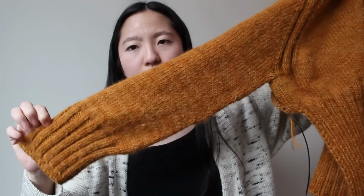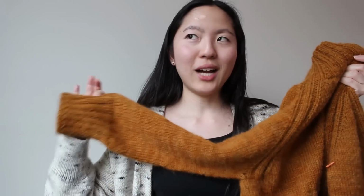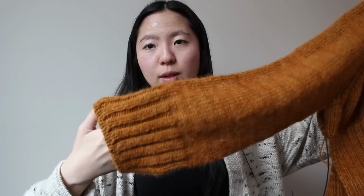I followed the pattern, and I don't think there's anything really crazy about it. There's only maybe 3 or 4 decreases for my size for the sleeve. So it's going to be very big, and I know that I do not like a sleeve that's big at the wrist, but I just feel like it would match design-wise, and I guess that's why the design is written the way that it is. So I didn't do any further decreases for the cuff, the ribbed cuff. I just left it as the pattern says, and so it will be quite big, but I'm okay with it.